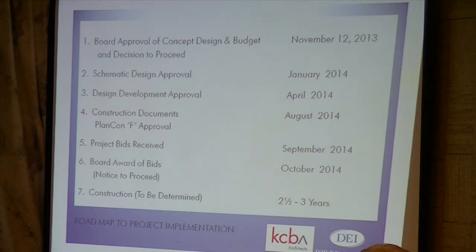Today's decision and next week's decision is not a final decision to authorize this project to go to construction by any means. You're going to have 5 more approval phases to go through before you really commit to constructing this project. I just wanted to point that out. This is just one phase, and basically you'd be authorizing a budget and authorizing us to proceed on to the schematic design and the design of the project.